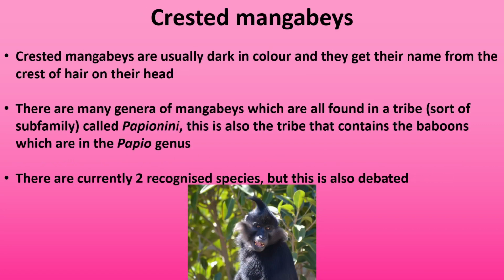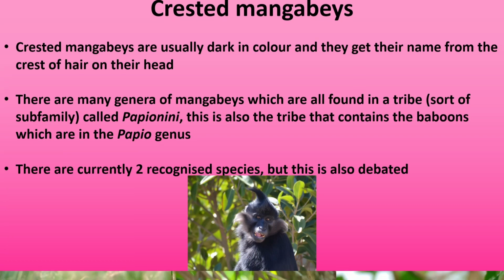Next are crested mangabeys. And crested mangabeys are usually dark in color, and they get their name from the crest of hair on their head. You can see a picture of one of them at the bottom. There are many genera of mangabeys, which are all found in a tribe. And a tribe is a sort of subfamily called the Papionini. This is also the tribe that contains the baboons, which are in the Papio genus, like we discussed earlier. There are currently two recognized species, but this is also debated.